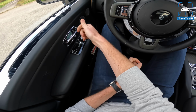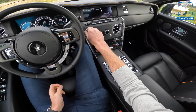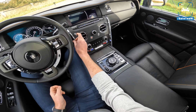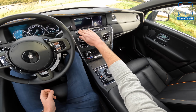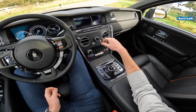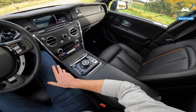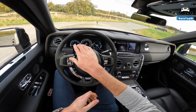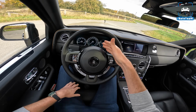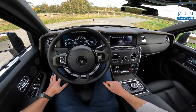The door handles are metal. These little extenders are metal. They look beautiful. This is covered in metal as well. But then there are some parts that are a little plasticky as well, which is not great in a car that costs this much. But overall, I have to say I really, really like this interior. I love those analog dials. Well, they're digital, but they have an analog look.